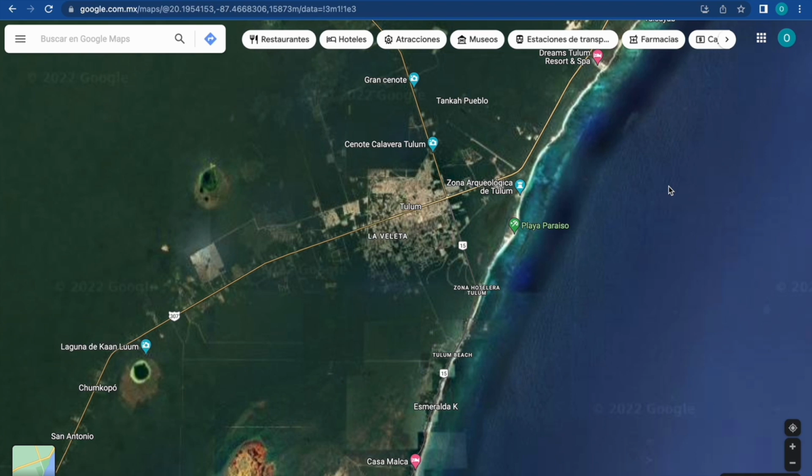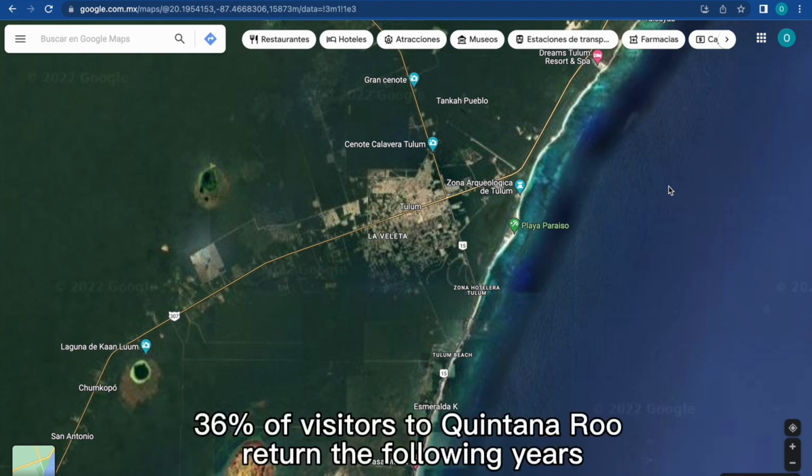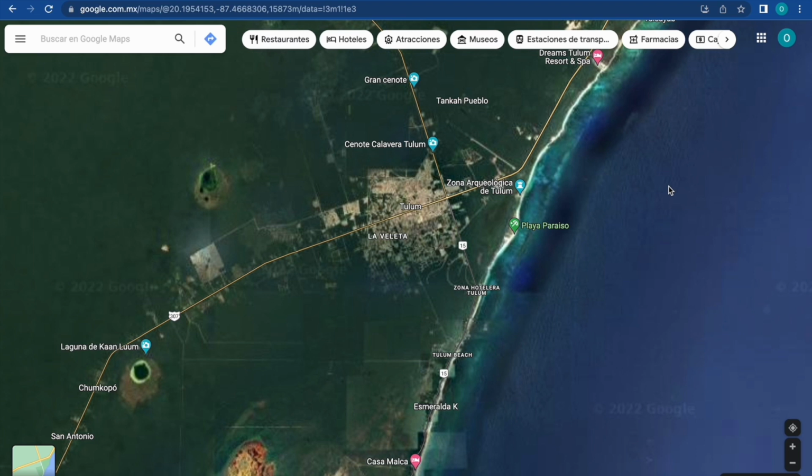And so far, after COVID, the economy and the numbers are increasing at the same rate as before COVID. According to statistics, 36% of visitors to Quintana Roo return in following years. That's very important, because it means they like the destination, they recommend it, and they come back. So for you, the investor watching this video, it's not only new tourists, it's also tourists who already know the destination. This will increase the revenue and give you more visits to your condo or villa in Tulum or Playa del Carmen.